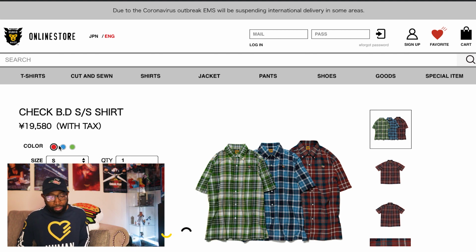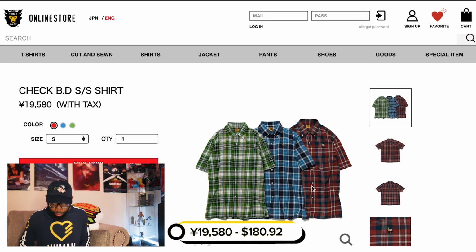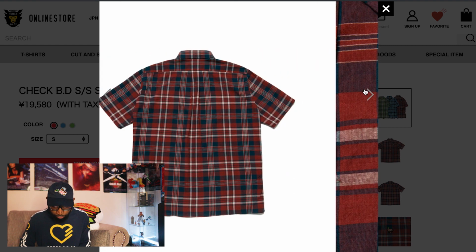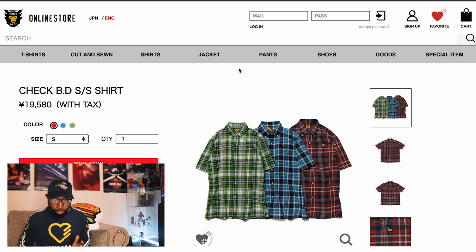I really don't wear them like that, only if I'm going to something like a function. But we'll get right into the colors. So they got green, blue, and red. We don't have to go over each separately, but we'll just do it right here. All right, so it basically has the duck embroidered on the left chest pocket. So that's basically what this is. So we're gonna keep it pushing.